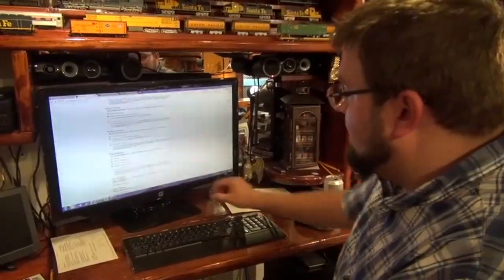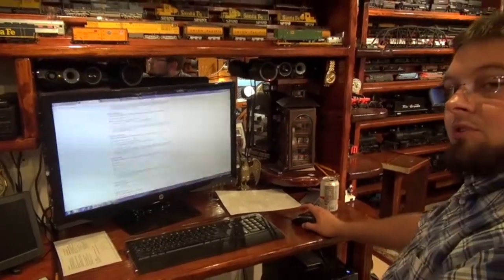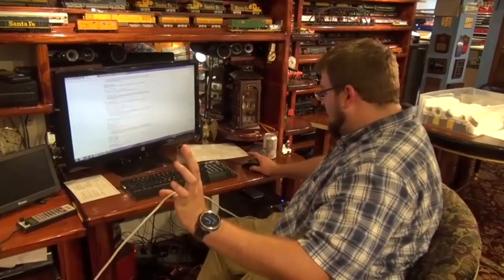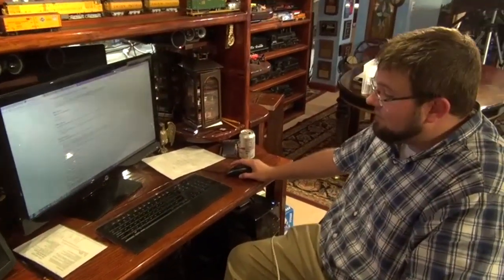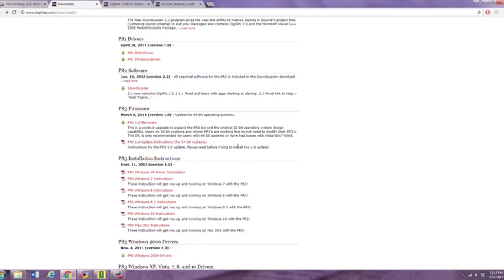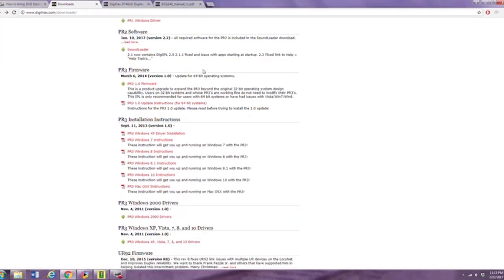And then we downloaded the software program, which updates it. Now, you should be able to just take a simple USB cable and plug it into your computer. It may or may not find the driver necessary for it to update, but that is also conveniently located on the website. The driver that you need is the PR3 Windows 7, 8, or 10, depending on what version of Windows you have. You download that.